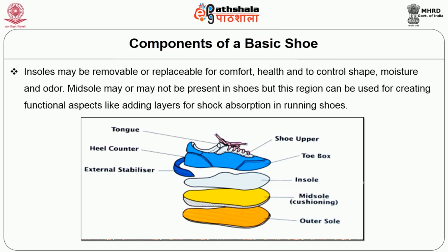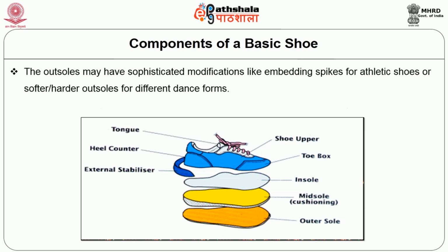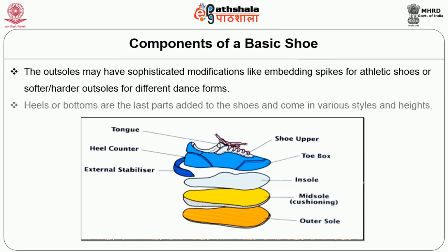Insoles may be removable and replaceable for comfort, health and to control shape, moisture and odor. Midsole may or may not be present in the shoes, but this region can be used for creating functional aspects like adding layers for shock absorption, as in the case of running shoes. The outsole may be sophisticated and it can be modified, like embedding spikes for athletic shoes, and it can be softer or harder as for dance forms.